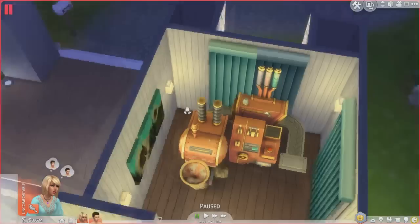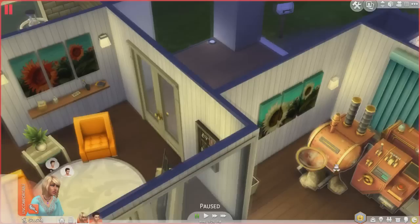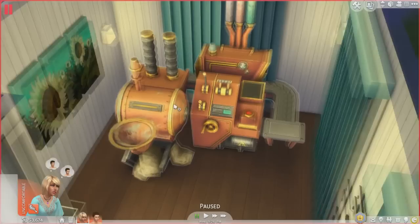And then, of course, we have the same painting here twice, because I couldn't help myself. And then we have our little cupcake station, so I needed a lot of room for this thing. This thing is pretty massive, so I wanted to do it there.